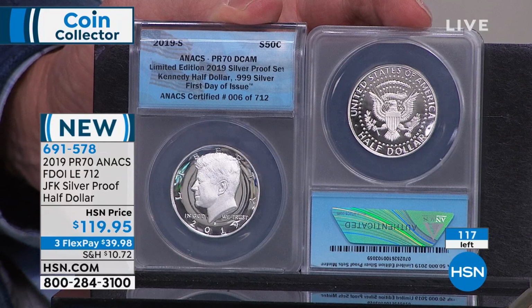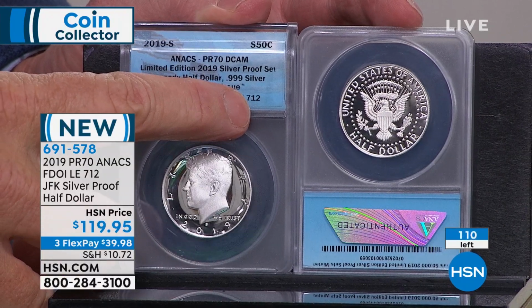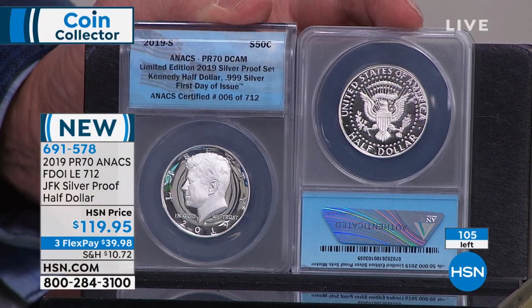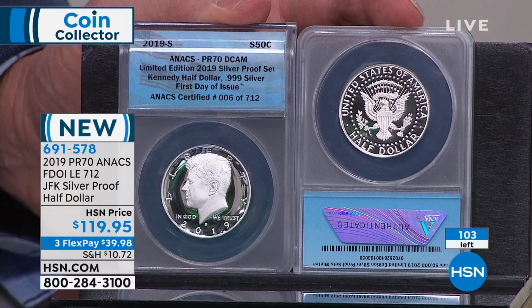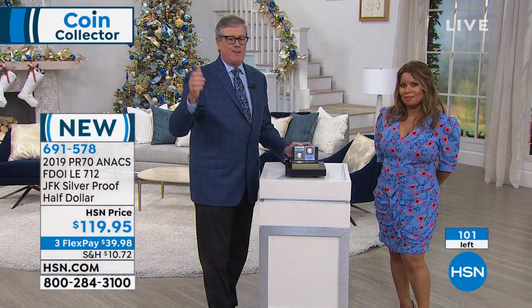That number left isn't for the show or for the airing. That is the number left in the entire limited edition. As you can see, we have now sold over 600 of the 700. This is the last presentation, and these are the last pieces. Yeah, for sure, 100%, as you can see right here. With everybody on the phone, I suspect we'll be stamping this sold out shortly.